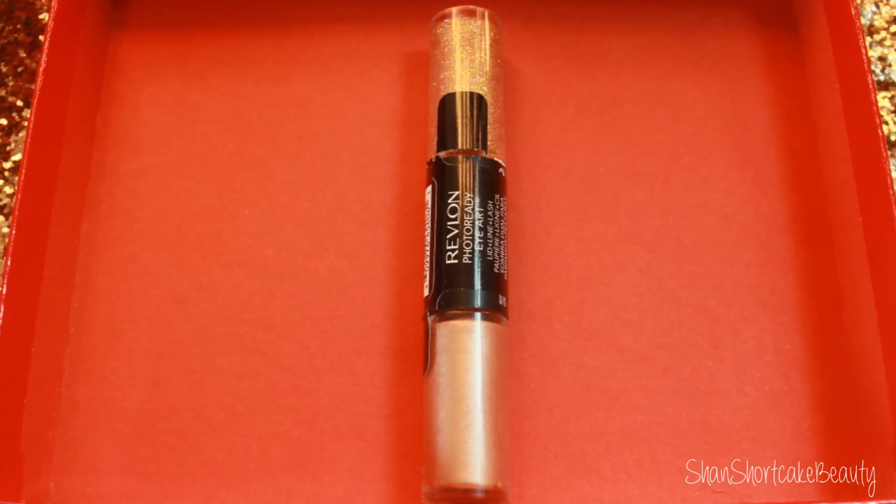All right, this next guy, I totally almost bought this exact one the other day. I only have the Topaz one. It's somewhere around here, but I love these. This is a Revlon Photo Ready Eye Art Lid, Line, and Lash in Gold Glitz, Peach Prism, and Cobalt Crystal. I got Peach Prism, I believe. So one side is kind of like a cream shadow, and the other one is like a glitter liner. I love these.